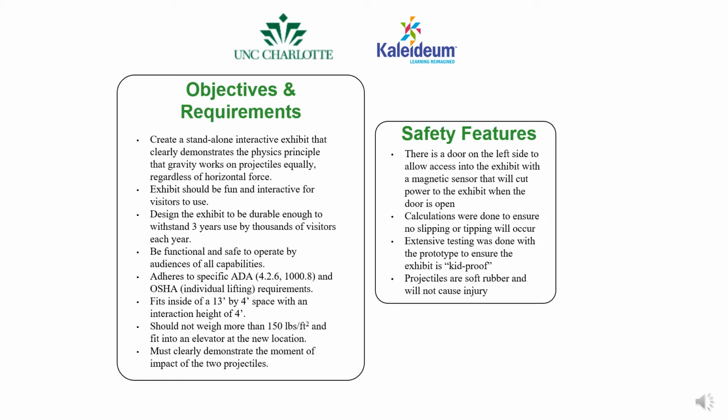It needs to be functional and safe to operate by audiences of all capabilities and adhere to specific ADA and OSHA requirements. It needs to fit inside of a 13-foot by 4-foot space with an interaction height of 4 feet. It should not weigh more than 150 pounds per square foot and fit into an elevator at the new location. It must clearly demonstrate the moment of impact of the two projectiles.